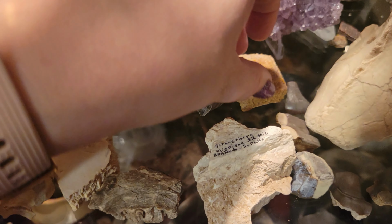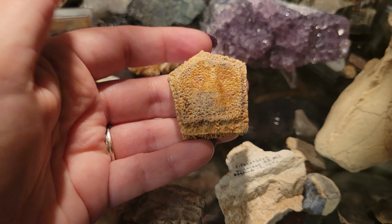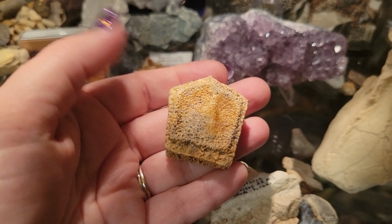Also have a giant armadillo scute from the Badlands as well. This is really cool. I do not have any other material like this.